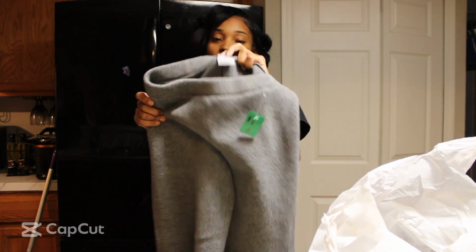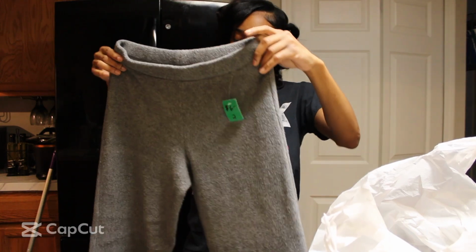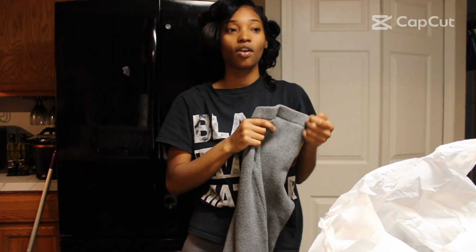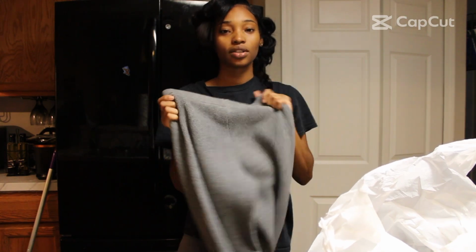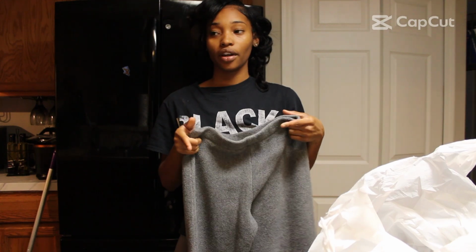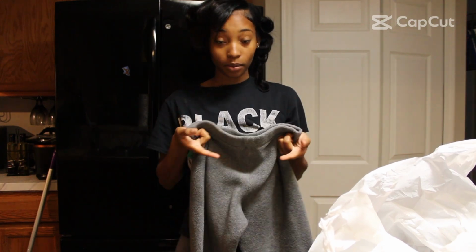These are some Old Navy pants. They're just like these comfy, I don't know if you can see the texture of the pants, but it was giving very much fall, very much cozy girl. And I felt like I could dress this up or down depending on what outfit I'm going for.